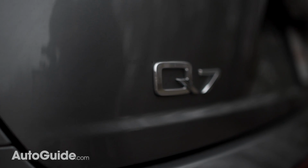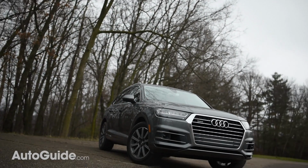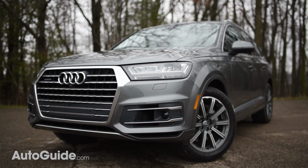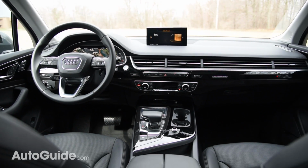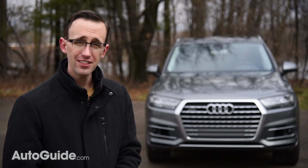This is the Audi Q7, which is fresh off a total redesign for the 2017 model year. Like an unemployed sideshow fat lady, it's lost hundreds of pounds, but gained new capability and technology, along with a fresh interior. Of course, this luxury utility vehicle was also restyled on the outside.